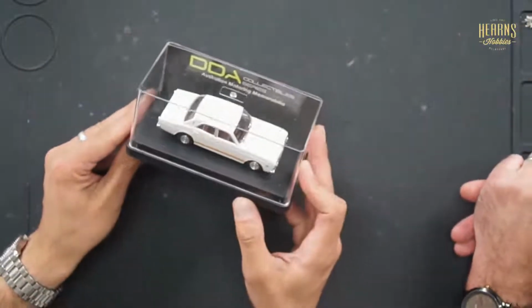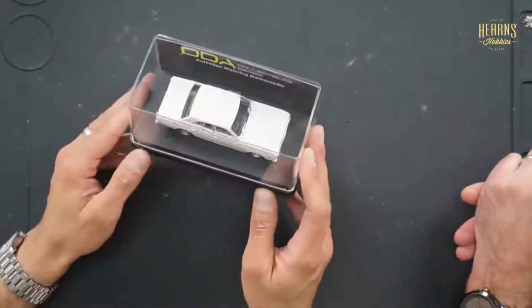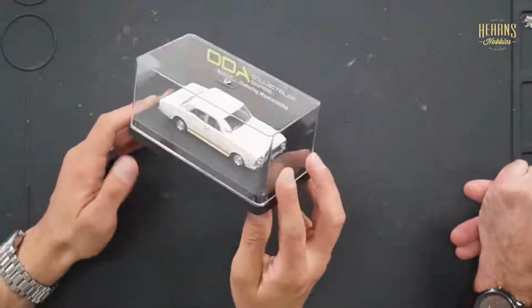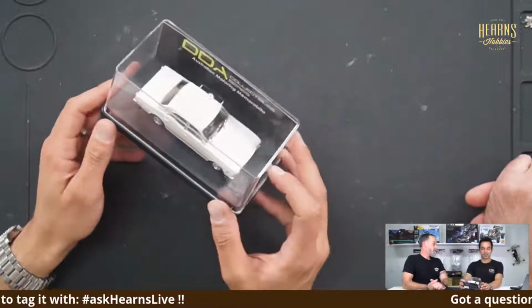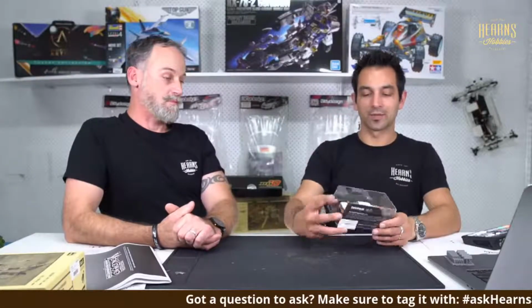There we go. So it's a 1:43 scale little die cast from DDA Collectibles. Really good quality, aren't these die casts? Very good quality, and they're really well priced. You don't have to spend $300 to have a good die cast. From what I understand, this company is coming out with quite a few different classic Australian cars in this smaller scale, which is quite easy because they don't take much space. You can have a full collection of your favorite Aussie cars in a smaller space. That's fantastic.